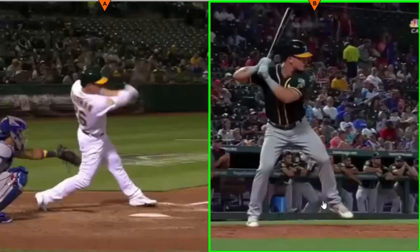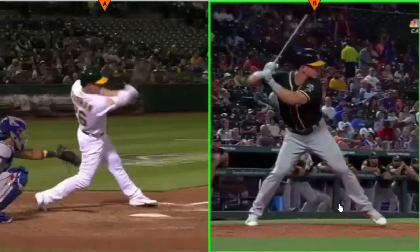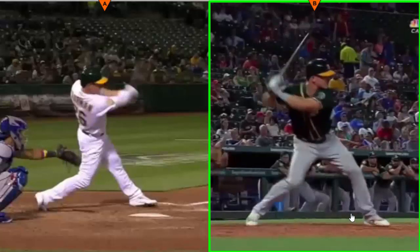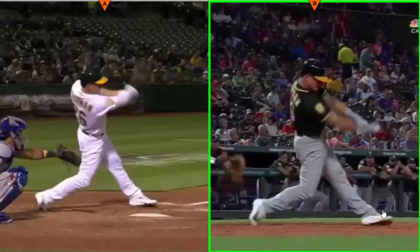And you're seeing the same type of foot pressure where it starts outside the back foot, inside the front foot until about right here. Then we start to see it shift over and the sides reverse. So we go inside the back foot, outside the front foot.